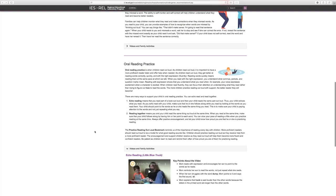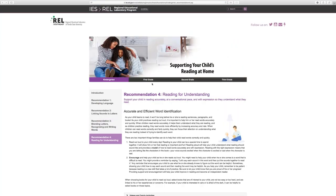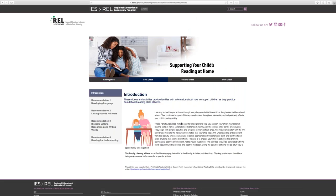So that is a very quick overview of the four recommendations for kindergarten. I just want to point out, I think I have a couple minutes, that first grade is organized the exact same way. We have the recommendations on the left-hand side. That's how you get to the activities and the videos.